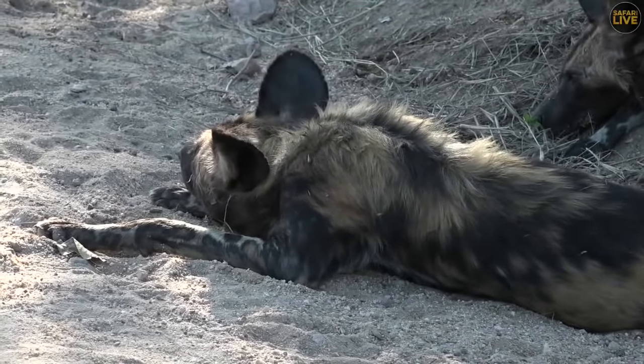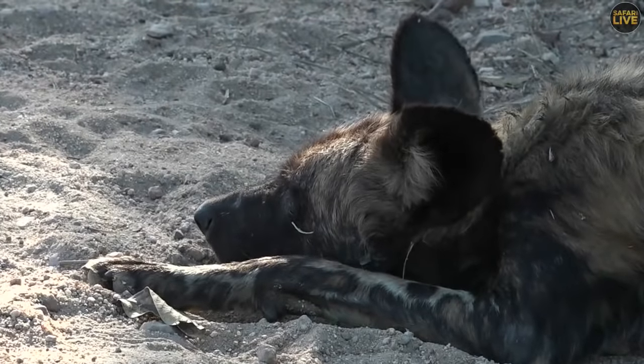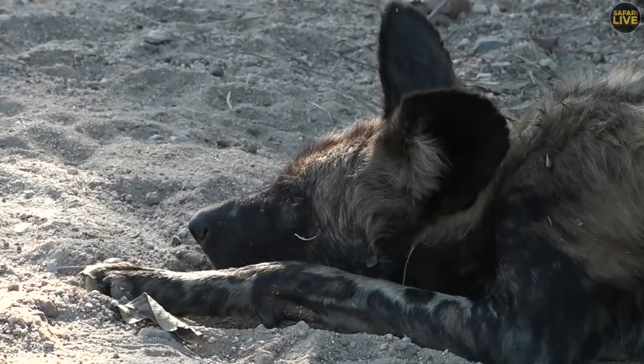They're not as big and as fearsome as some of the other cats out here. In terms of body weight, and I have to admit I am checking my book quickly because I can't remember the specific weight. Let's have a quick look.